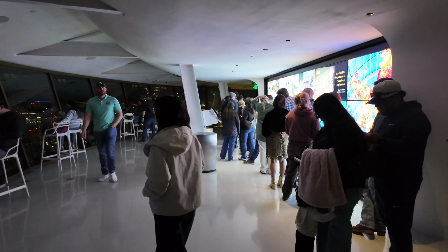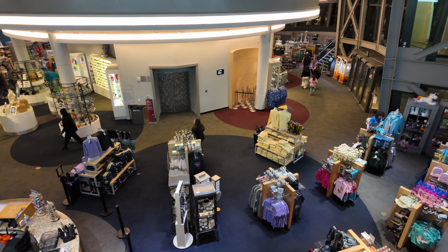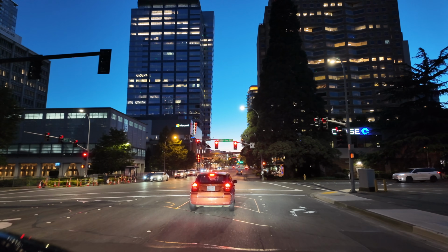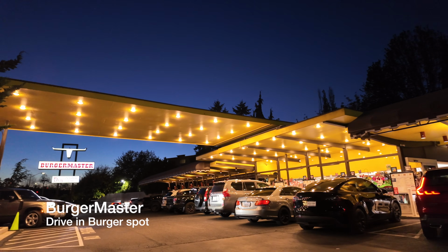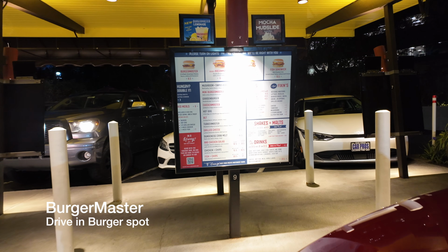There's actually a longer line to go down than there was to go up. Once you're back down, you exit out into the gift store. To finish off our night, we hit up Burger Master. They do have 5 different locations throughout Seattle. It's a fun drive-in burger spot.